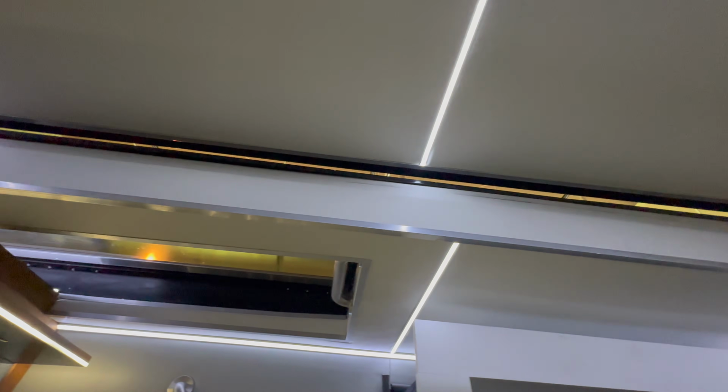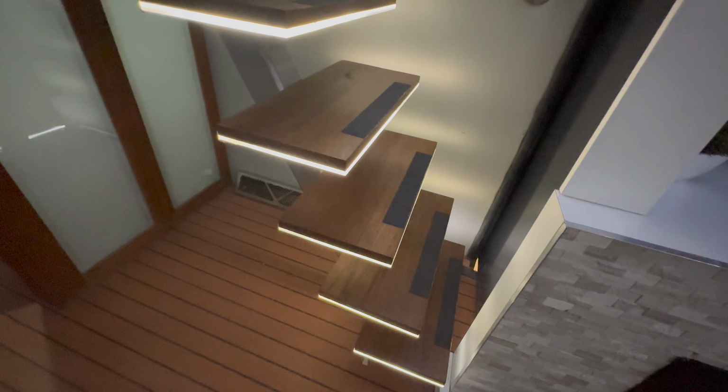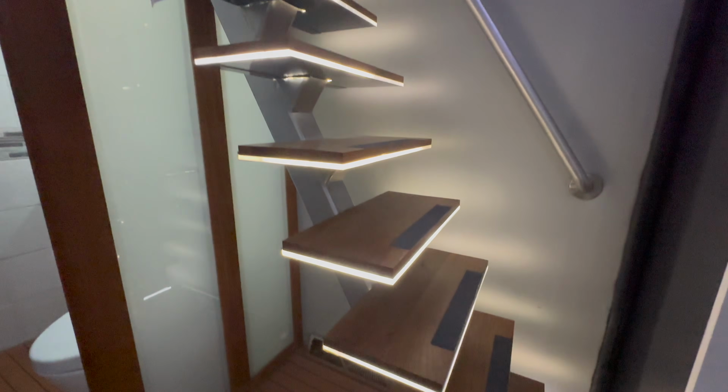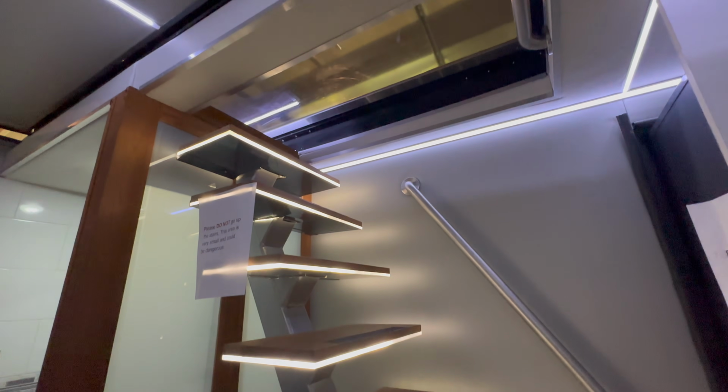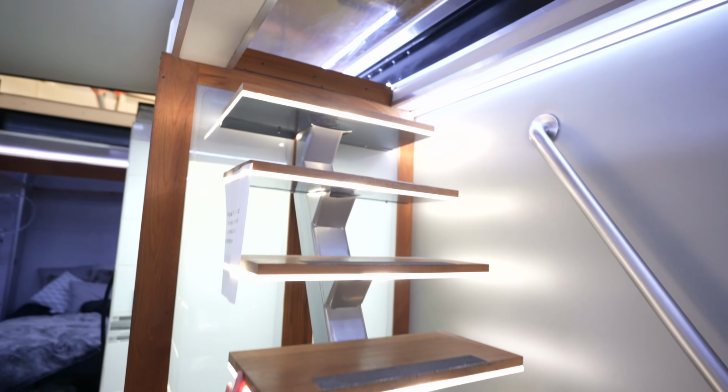So I'm assuming what this thing does is allows you to open this up and stargaze and kind of really bring the outside in. I'm jealous because they have a deck up top. As you can see, they have stairs here that are lighted. That is pretty cool. It takes you up to your rooftop deck. I definitely wouldn't want to have to try to navigate these stairs after a couple cold ones.